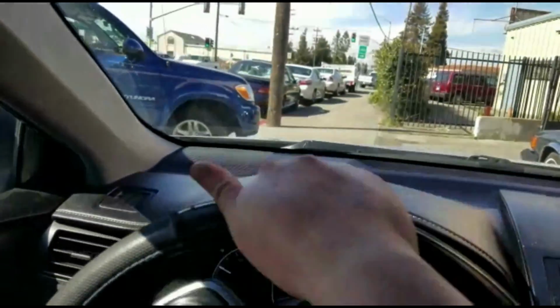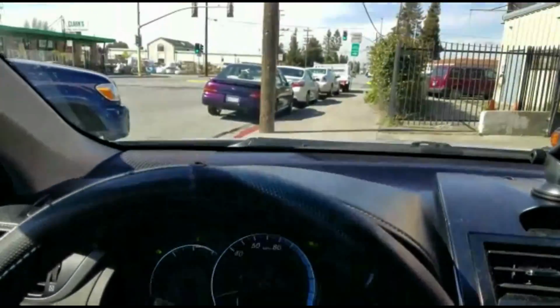Hey, look, Mo. Driving while using my phone. Parked in the middle of the sidewalk.